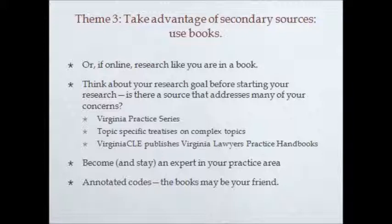When you go online to search a code, think about how you would approach it if you were doing it in print.